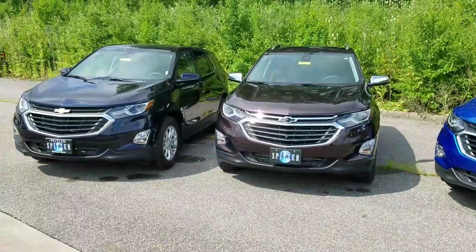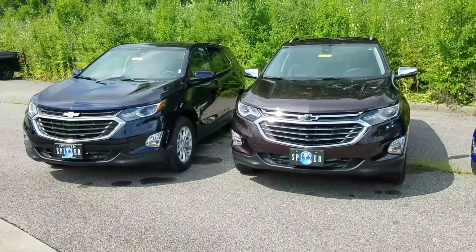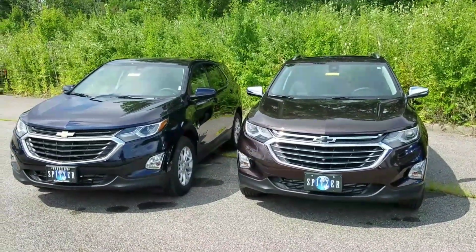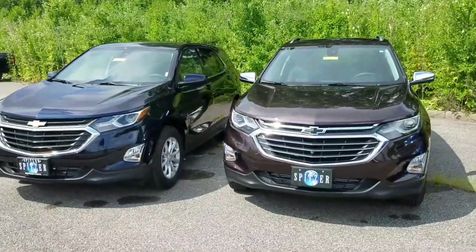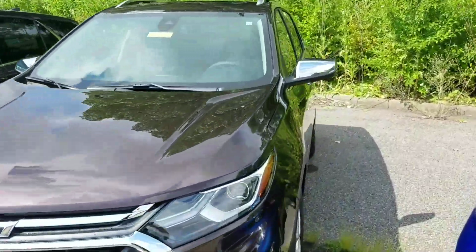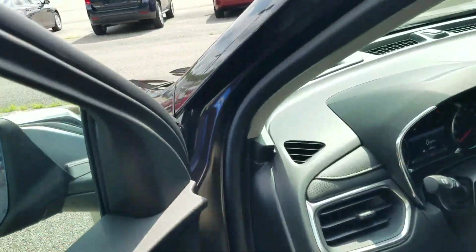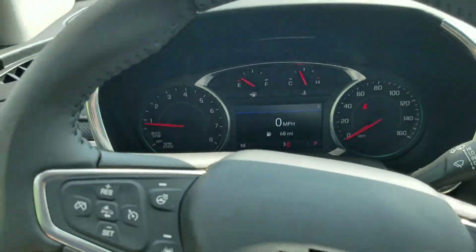Alright, part 2 is going to be new standard safety features. Some of you don't care about colors, you say, hey, I just want to know, is this vehicle going to keep me and my family safe? Really important stuff here. I'm going to cover this inside because you're going to be able to see this from the driver's seat. These are all the really important things.